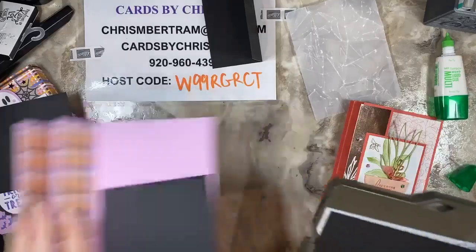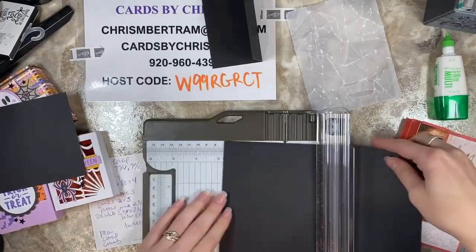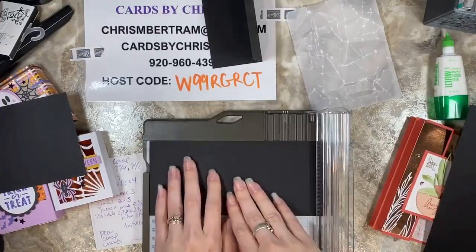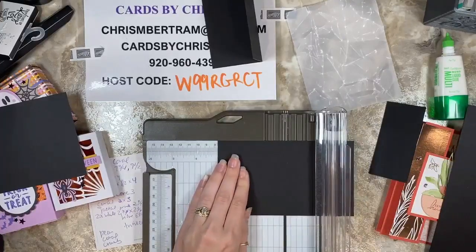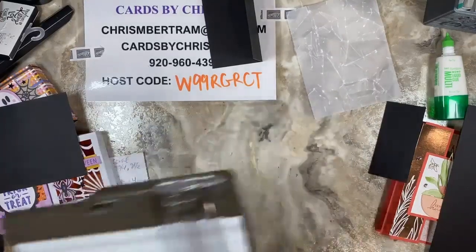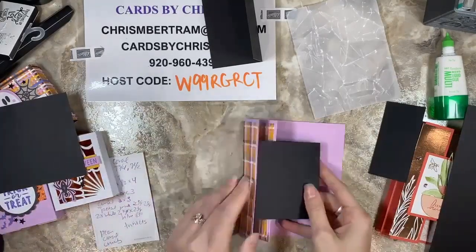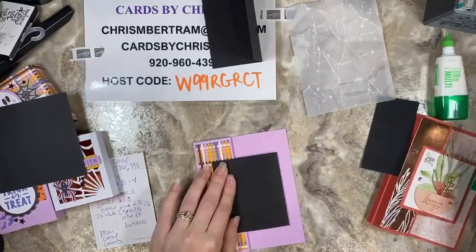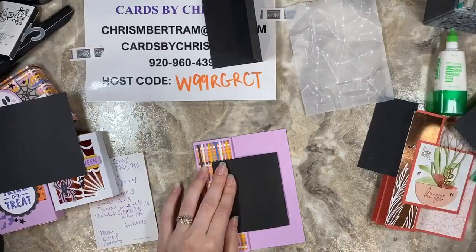So now, three and a half by 6. Scored at 3. Take 2. Ooh, I had a little bit of a fun idea. All right, let's try this. So now this would go here. I already like the bigger footprint of it. Where's my spidey web? There it is.